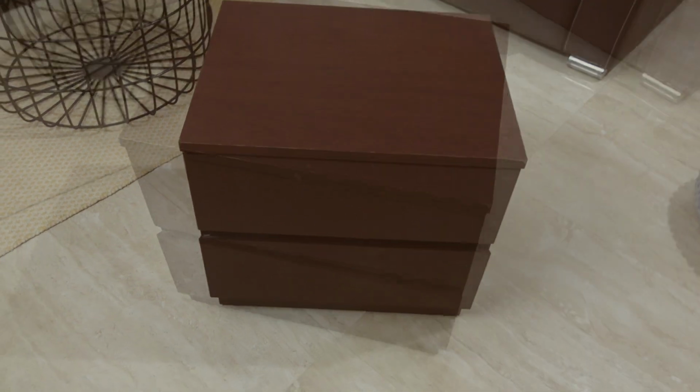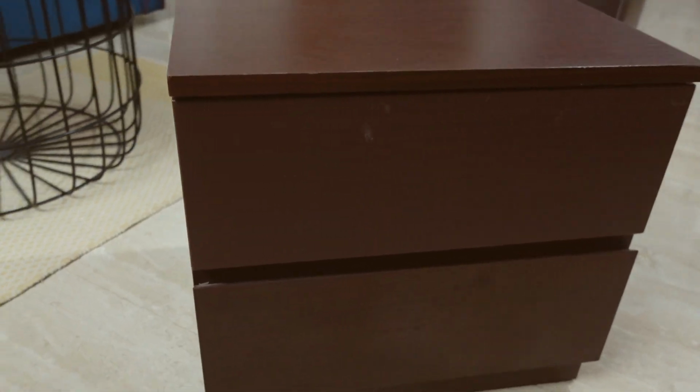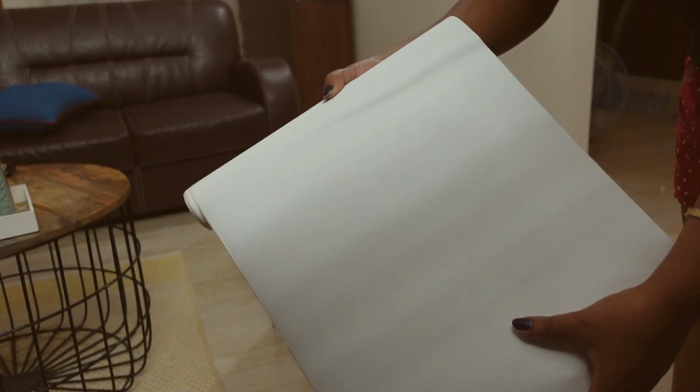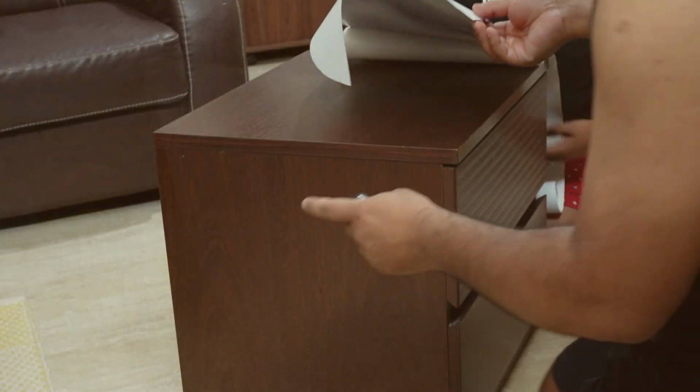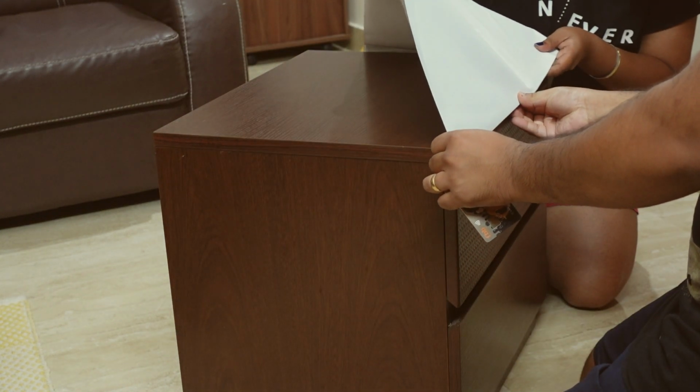So here is a simple DIY I'll be sharing with you on how I transformed this bedside table. I purchased this white matte finish wallpaper roll from Amazon. The first thing is to make sure that the table is clean, dry and dust free. Next is the tricky part.